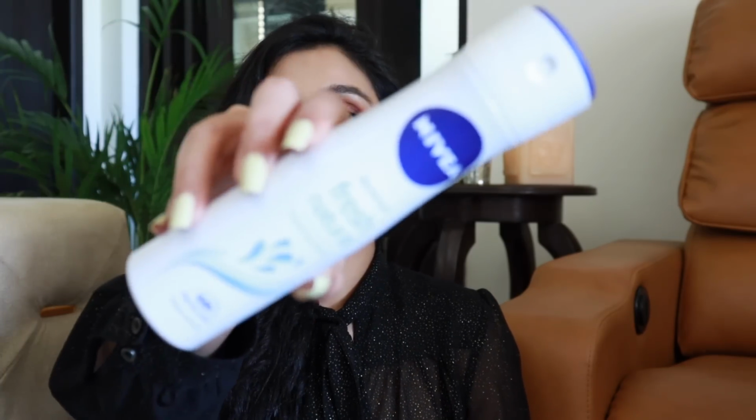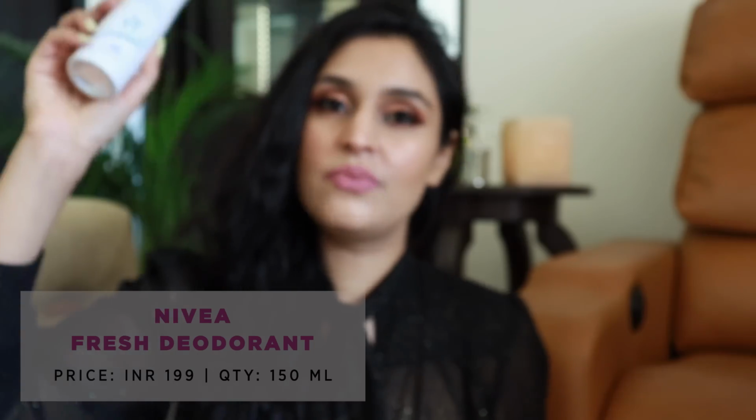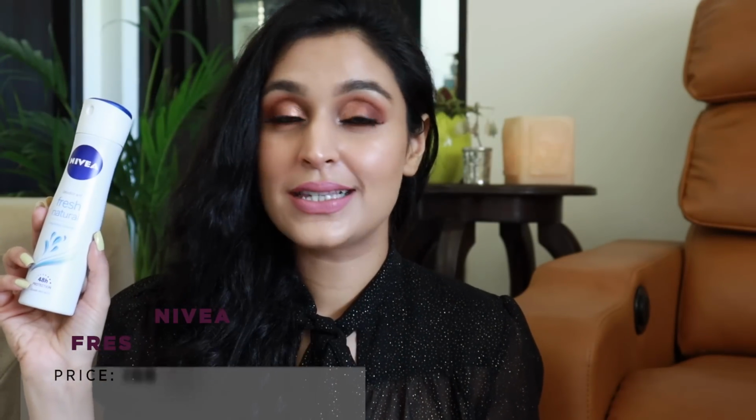And I'm talking about Nivea Deodorant. Now this is the fresh deodorant, the original one. I have been using this since my college days and haven't stopped. It keeps you fresh all day long. It is so humid and so hot in Delhi that you need this product in your life in summers, and you can be carefree altogether, and you would know that you are going to be smelling fresh all day long.